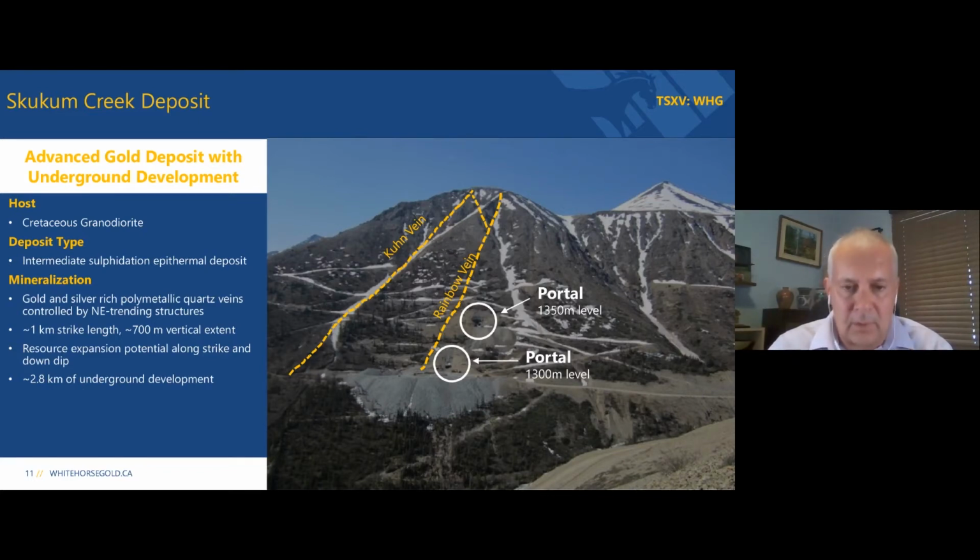The veins themselves are hosted in a granodiorite rock, and it's massive. Ground conditions in the footwall development are excellent. These deposits have been drilled off for over a kilometer strike length and approximately 700 meters vertical, and they remain open both along dip and along strike. In total, there's about 2.8 kilometers of development underground.